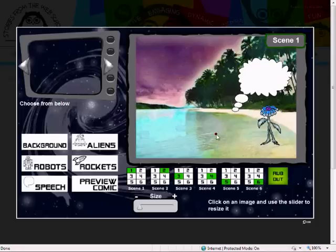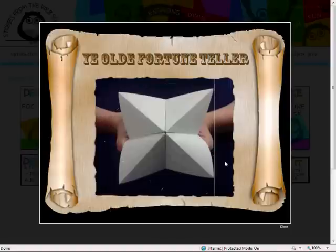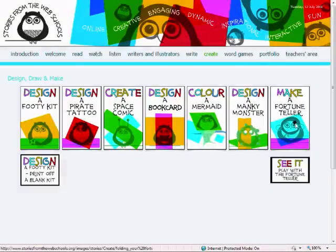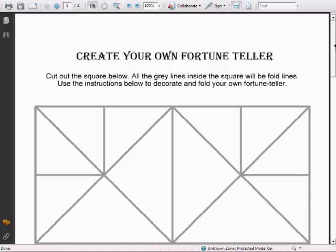Another great online activity is the fortune teller. You'll probably remember these from when you were at school. Children make a selection of a precious stone or metal. And at the end, the fortune teller will give them a motto. To support this online activity, there is a downloadable sheet with a blank fortune teller and clear instructions on how to design and fold it.